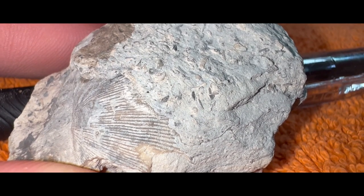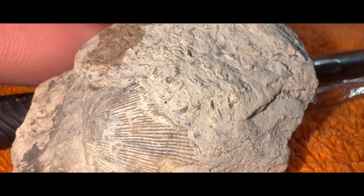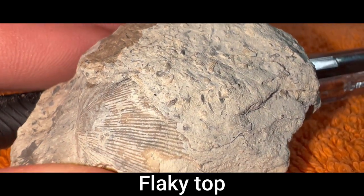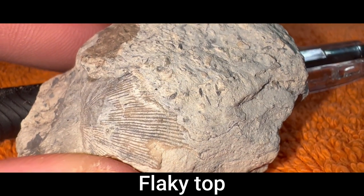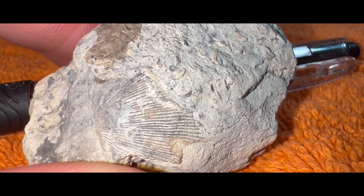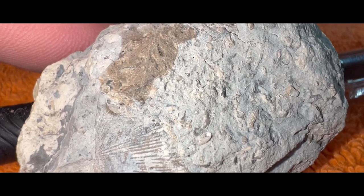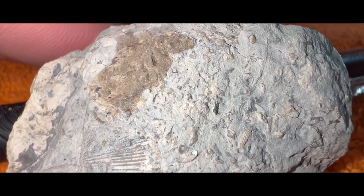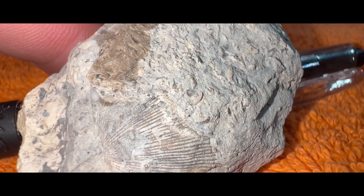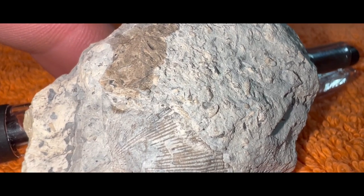Now, you guys may or may not be able to see this on camera very well, but you'll notice this piece has a very flaky top. So that leads me to believe that I could easily prep out this brachiopod fossil, which we'll be doing this Friday. Now, I know that means I'm going to have to sacrifice some of these bryozoans, but I think it'll be worth it to uncover the rest of this brachiopod and anything else that might be underneath it.